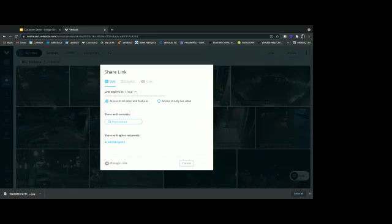So this is sharing more than one camera. You're setting up the sharing of 14 cameras in this instance. I can create that link, do it for a day, create, and I've got all those 14 cameras. Copy, send it via WhatsApp, send it by whatever message you see fit.